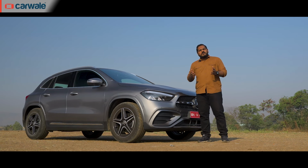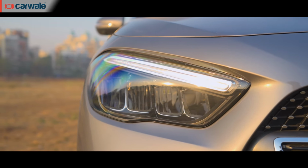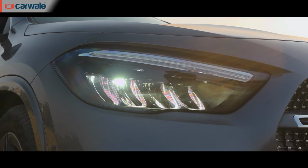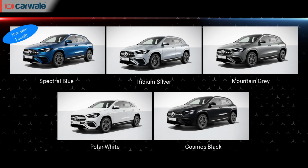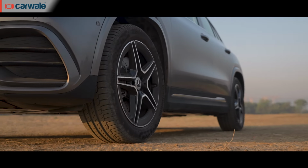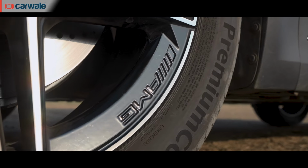And whichever variant you choose, the biggest change comes in the form of the headlamp. The overall shape is the same, but you get a new lighting signature, which is specially highlighted with this eyebrow-like design. You can have the GLA in 5 color options, including a new spectral blue, which I would have very much liked to see in the real world. As for the alloy wheels, you get these thick 5-spoke 19-inch wheels in the AMG line.